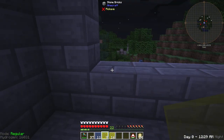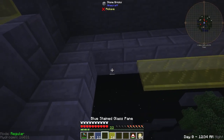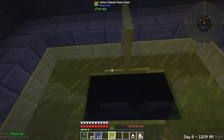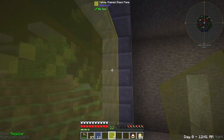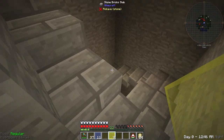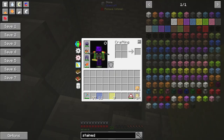One more. Boop. And then this big window. There we go. Boom, boom. Boom, that's annoying. There we go. Perfect. So we have our lovely area. So we just need to think of one more colour. We could go for, say, what colours have we got? What dyes have we got? Let's have a look. What dye?